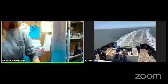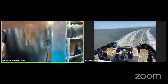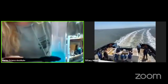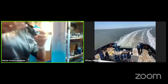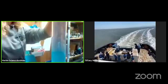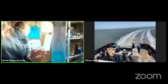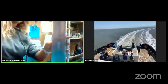And we're going to try one more thing that may or may not work. Depending on if I made my water salty enough, I should be able to actually get an egg to float kind of right in between. Oh, release the egg.